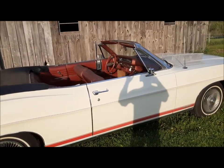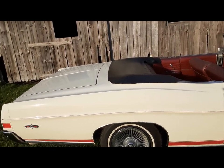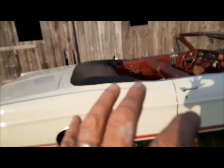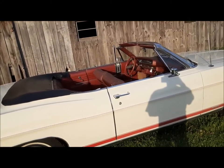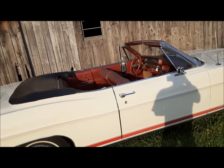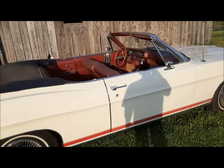I've parted out a few of them since I got this car. I got a Highland green. It was a beautiful car in its day. It was Highland green with a parchment bucket interior. A 302 car, but it was so rotten. But the best thing about that is I got the entire bucket seat interior out of it.